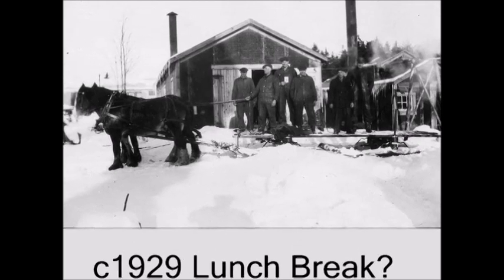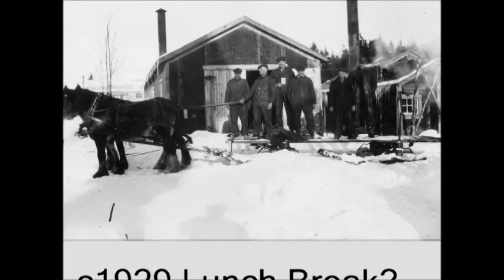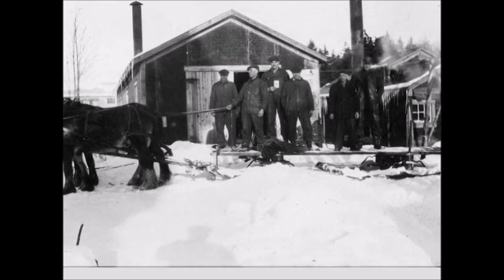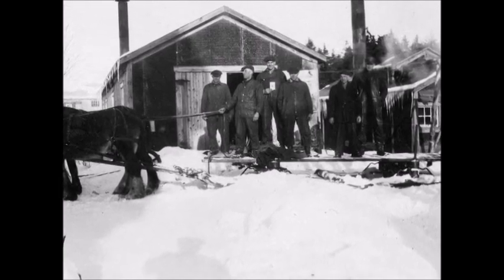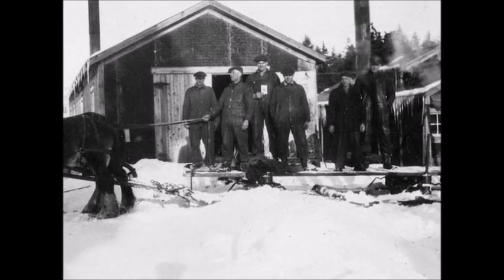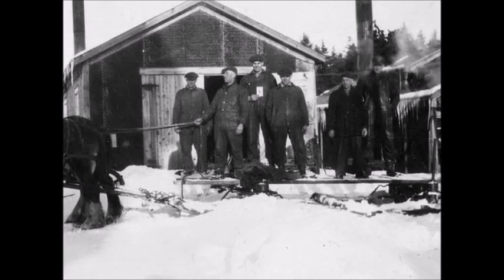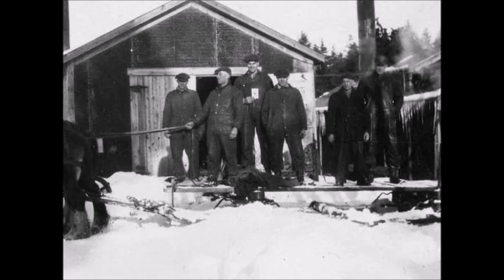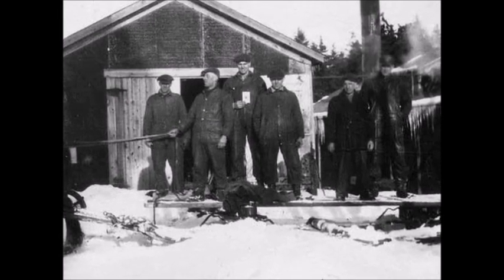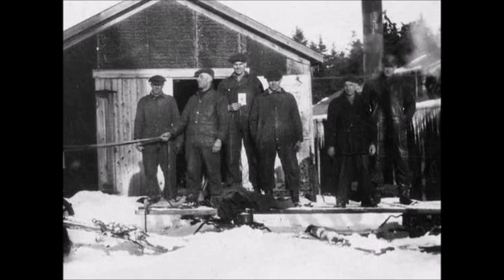This building doubled as a blacksmith shop and a hangout for the men at break time. The horse handler looks like Bill Jonah. The only other man I recognize is Frank Parker, the tall man in the rear. The building to the right houses a boiler to heat oil for the pipeline trip to Weldon. Behind that is the fire station.